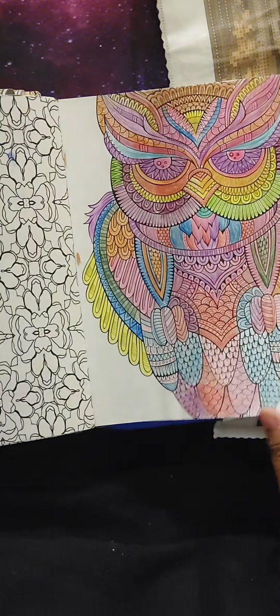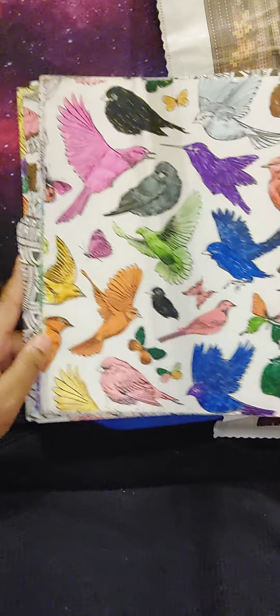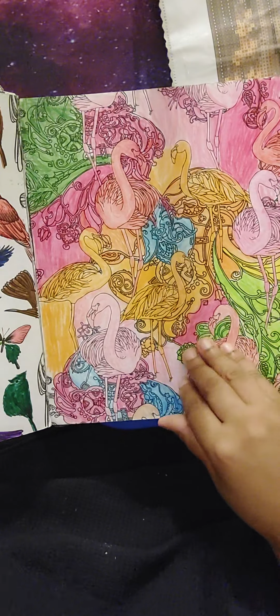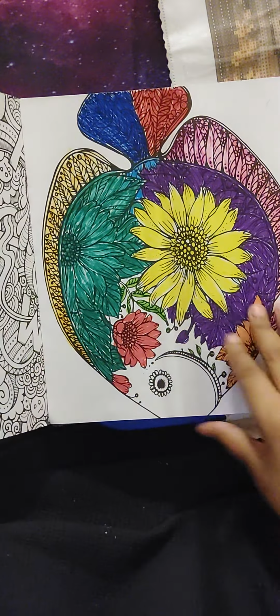And then this, the owl. Make sure I can see that. Sorry if you can't see it. I don't know how I'm doing. I'm trying to get better with my camera focus. The birds, little parrot, the flamingos. Never did like this page because I didn't like how they came out with the markers. I think some of them I used the gel pen.